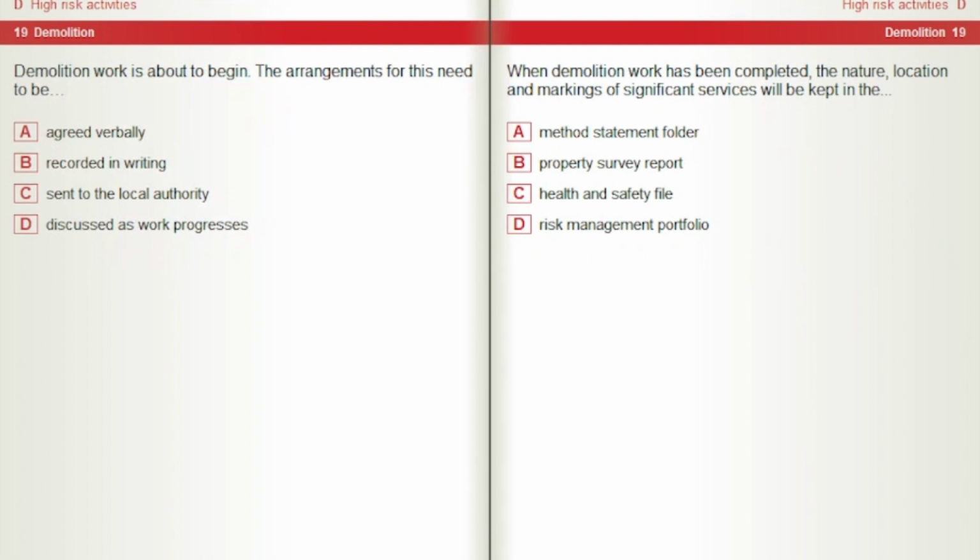Demolition work is about to begin. The arrangements for this need to be agreed verbally, recorded in writing, sent to the local authority, discussed as work progresses. When demolition work has been completed, the nature, location and markings of significant services will be kept in the Method Statement folder, Property Survey Report, Health and Safety File, Risk Management Portfolio.